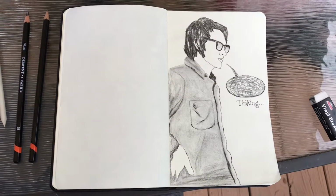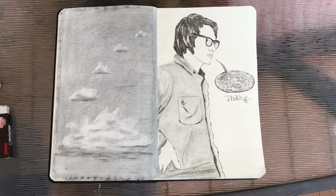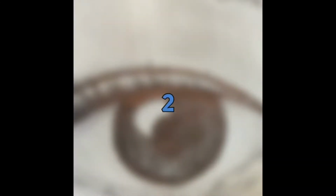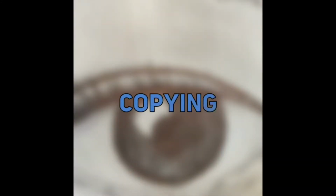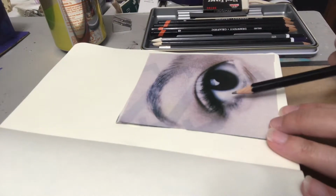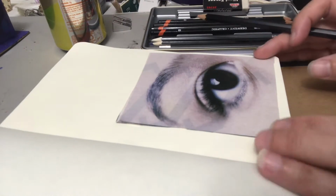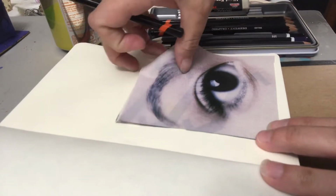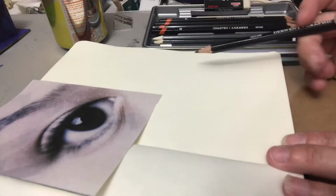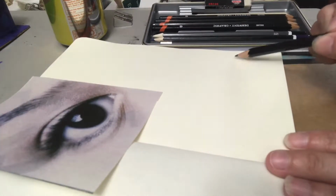So you can add shading or some imaginative elements to it, make a background, and create a page in your sketchbook with tracing as the basis. The second way that you can build your drawing skills is through copying. And what I mean by copying is just grabbing another magazine picture source, noticing all of the details of it, just cut it out or tear it out of the magazine, and then start to observe it and draw it as best that you can.